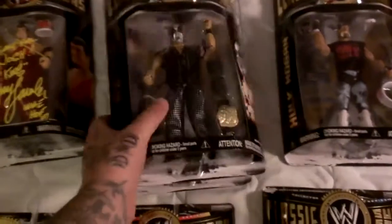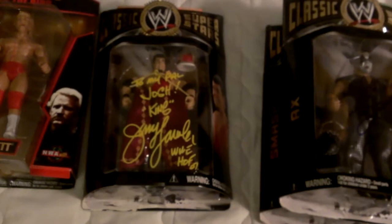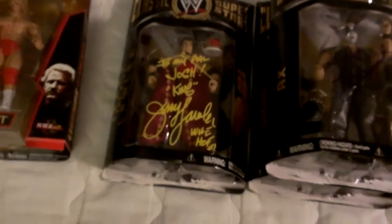Demolition and the Road Warriors are my favorite tag teams of all time. I don't think Demolition really gets enough credit for how crafty of a tag team they really were, you know. The next one, Classic Superstar autograph, is Jerry Lawler. It says, "To my pal Josh, King Jerry Lawler, WWE Hall of Fame 07." This was an awesome figure. It's in really good shape. Nice looking autograph there on the front.